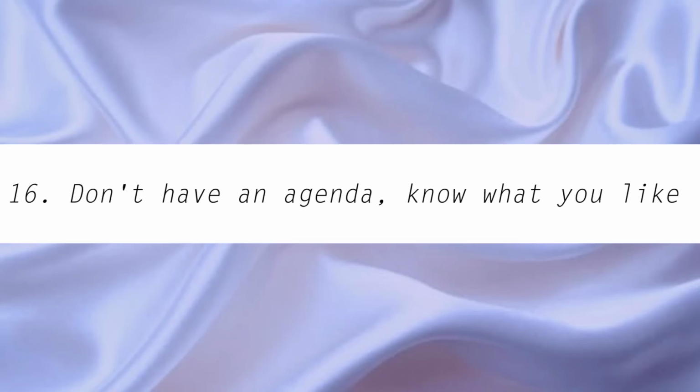Try not to have an agenda when you go, but at least have an idea of what you like. Don't go into a thrift store with only one specific item in mind, but at least know what colors, what fits, what type of materials you like, because that'll just make it a lot easier to find the type of things that you want to add to your closets.